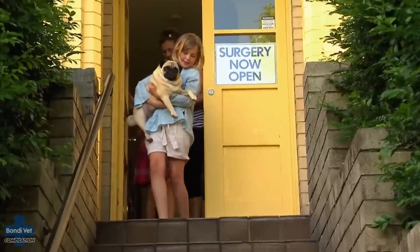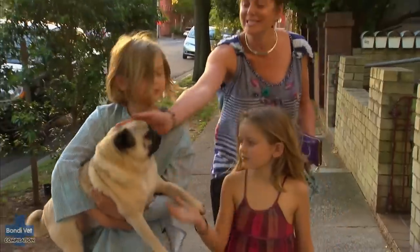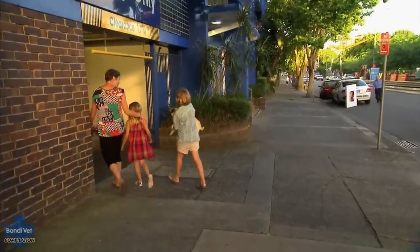The delight the girls had in having Albert back in the family was pretty clear to see. It's obvious that Albert is important for his emotional value, but also his humour value too. Good boy, Albie. Time to go home. Let's get him home. Bye!